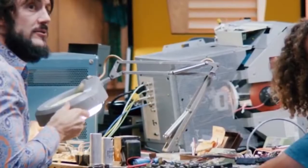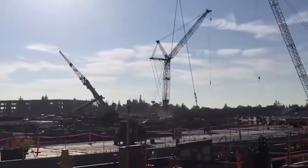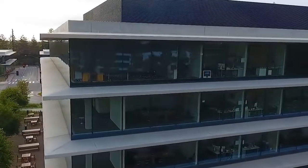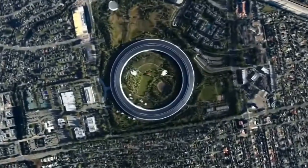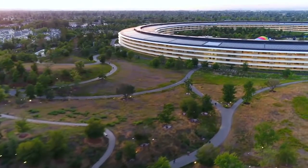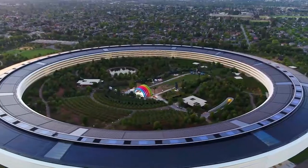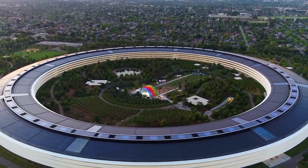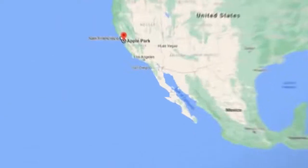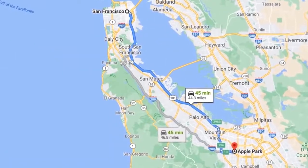Jobs pitched the idea to the Cupertino City Council in California in 2011. At the time, Apple's employees were spread across 100 different buildings. He wanted all of his best and brightest to work in one complex, which he referred to as a campus. The goal of this innovative park was to combine natural sustainability and technological advancement to create a future of office work. To start with, Apple bought an industrial park in Cupertino, about an hour away from San Francisco.